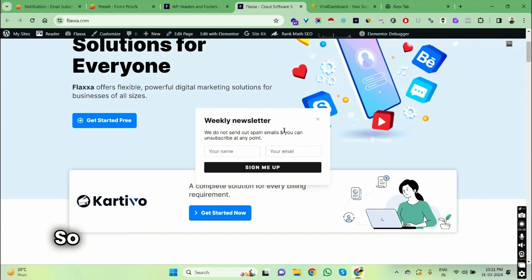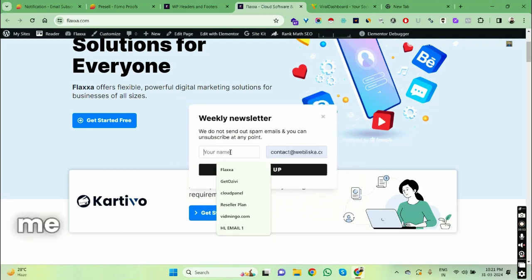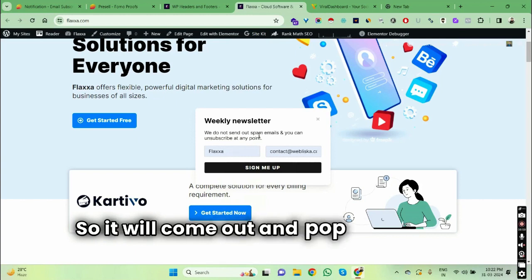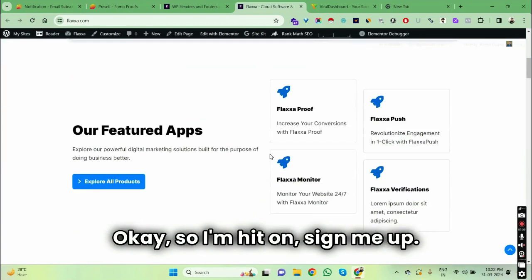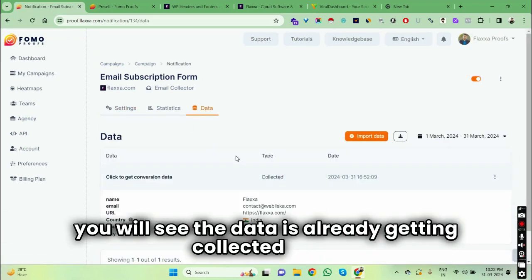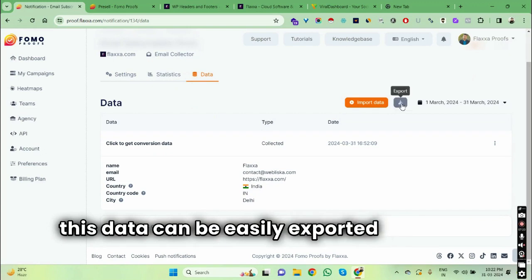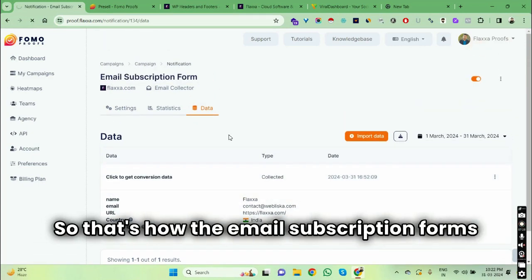Okay, so there we go. This is the weekly newsletter, and once I sign this up, it is going to take me... did you see the animation as well? It will pop out every 8 seconds. Okay, I hit sign me up, and that's how the widget works. Now if you go back to your subscription section, you will see the data is already being collected here, and this data can be easily exported from this button. So that's how the email subscription forms work.